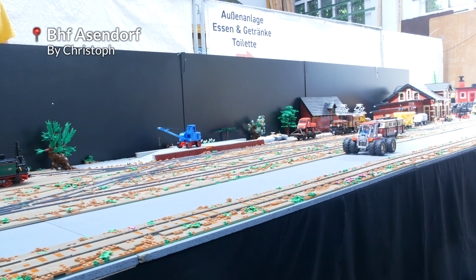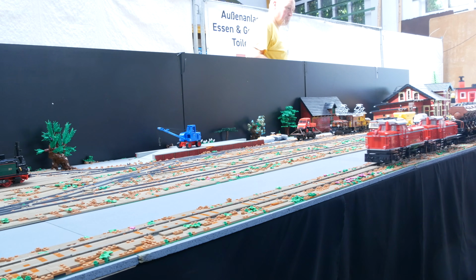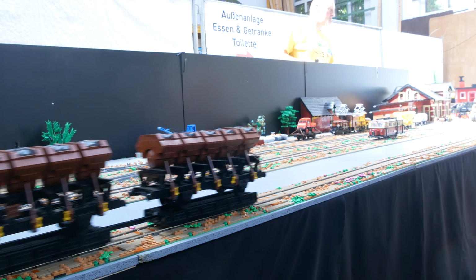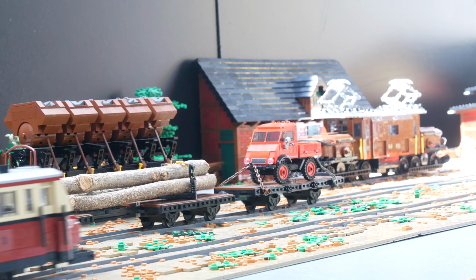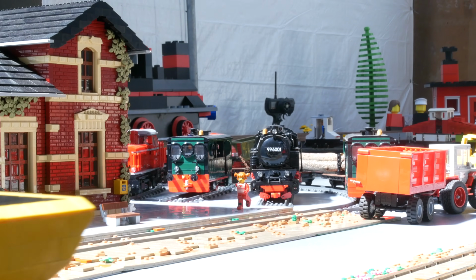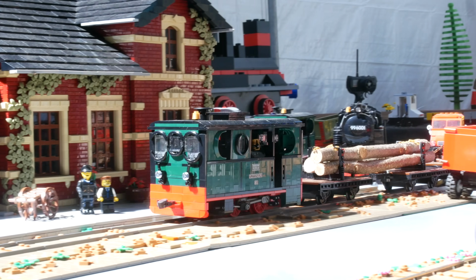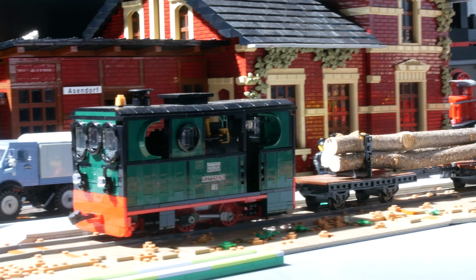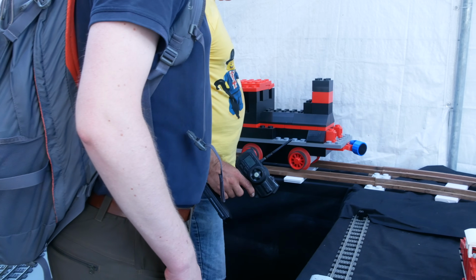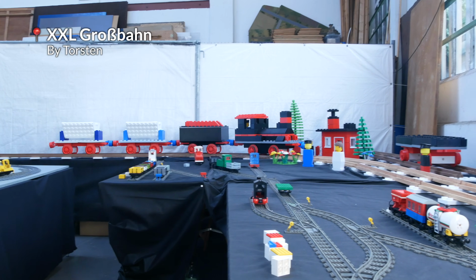So far we've only looked at trains on the large group layout, but there are also a few separate displays. These standalone models are usually larger scale, like Bahnhof Asendorf for example. This layout uses standard L-gauge track, but uses it for these awesome large-scale narrow-gauge trains. Even bigger is this amazing upscaled model of an early LEGO train set. And it runs too.